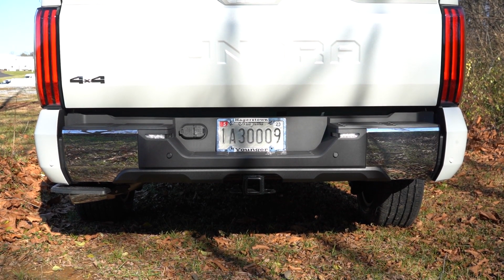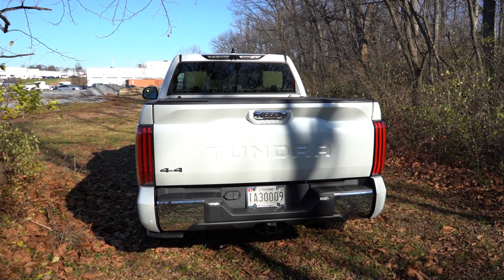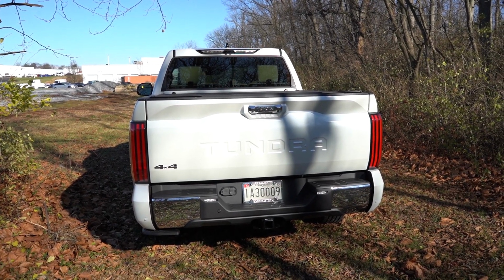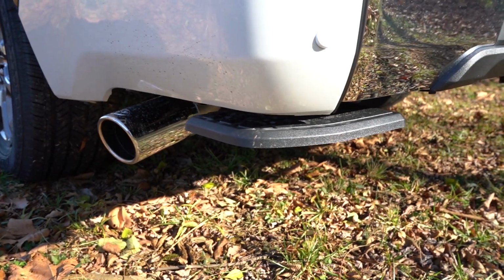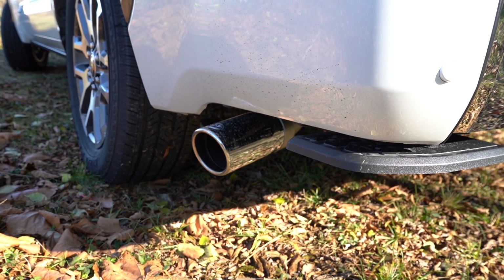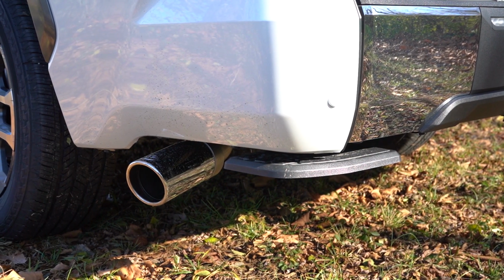When it comes to max towing capacity, for the 4x4 CrewMax with a 5.5-foot bed, that's where you're going to find your max, 11,050 pounds. So in case you were curious about that. Did want to also mention though, towards the bottom here, you do have a little tailgate step that I can release to help you get in there. And there is a single exhaust outlet to the side. Now the chrome finish doesn't come standard, but yeah, that looks pretty darn good.